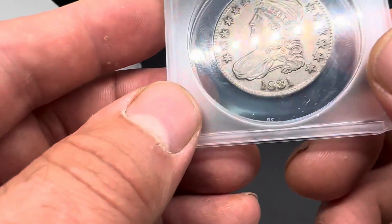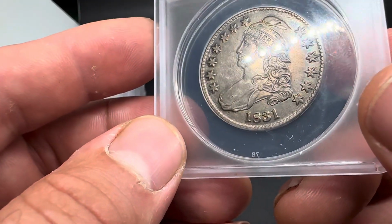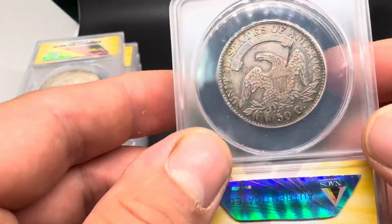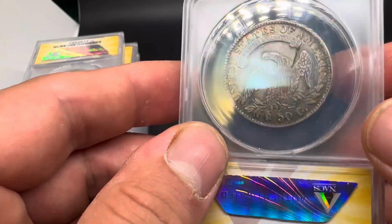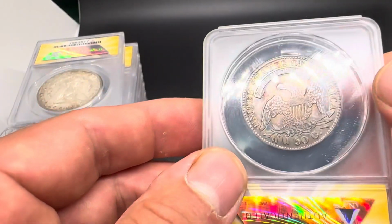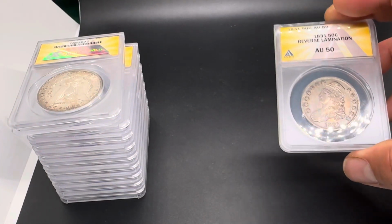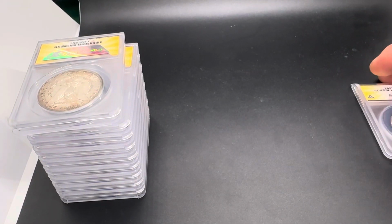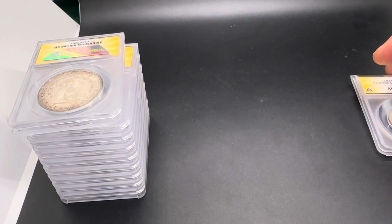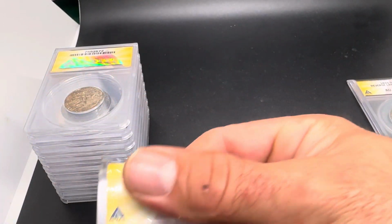That's fine. It has a really pretty rainbow toning that sort of goes by the date and some around the stars. Just a really nice, pleasing look to this coin, and definitely deserves to be in a straight grade holder, in my opinion. It was in the old blue label, not the A&A, I think late 90s. The holder looked like this, but it was blue and white, and I think that was the one time where Anacs kind of overgraded a little bit.